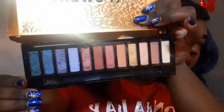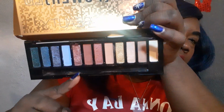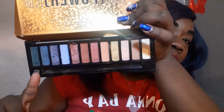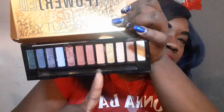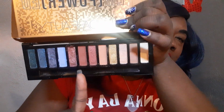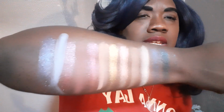So this is what the eyeshadow palette looks like. Of course, you could tell what my favorite ones are. It would be the ones down here on this bottom row. I typically use this palette for these shades. I love the shimmers. The mattes are okay, all right? They're not the best per se, but they're not the worst either. So you're going to see that in the swatches here.